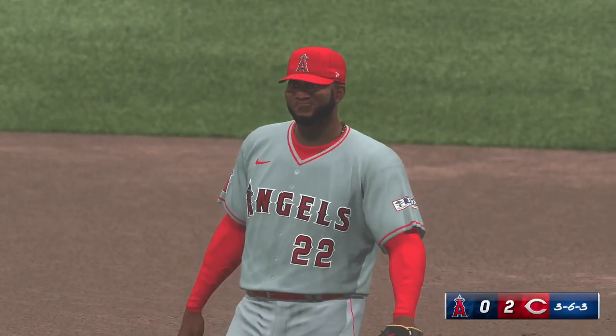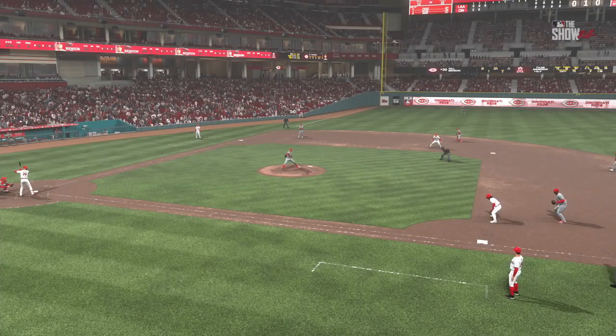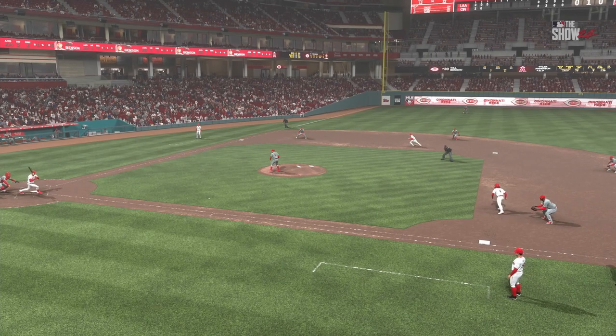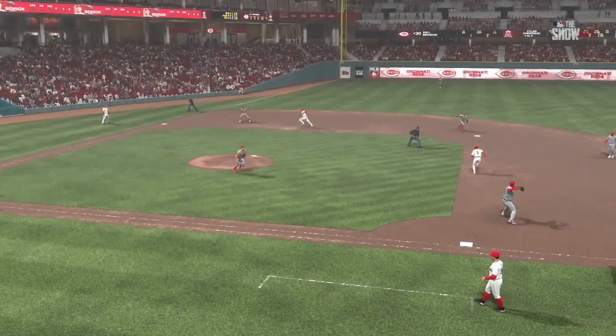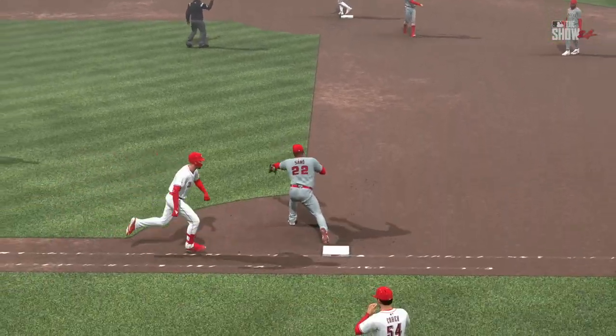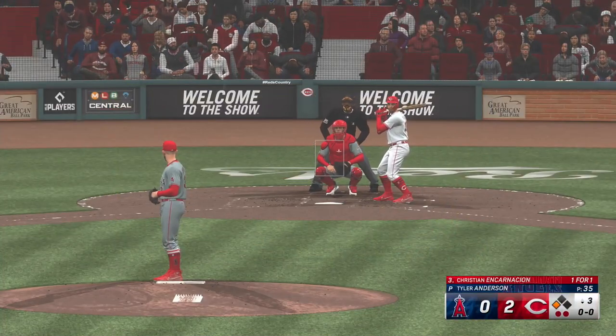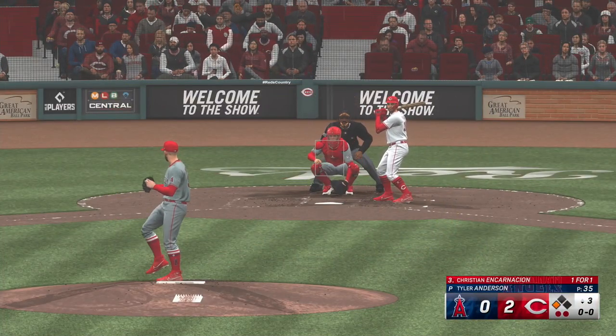Now, first base. For me, that's one of the toughest double plays to turn on the infield. The first baseman has to get inside, create a throwing lane to hit that middle infielder to start the double play, and then from there, completing it back to first. Really good job all the way around. Christian Encarnacion-Strand, the next to hit for the Reds.